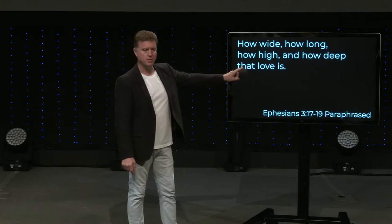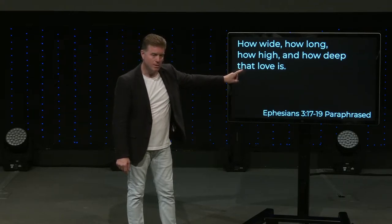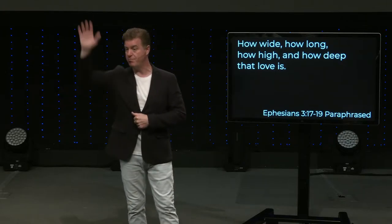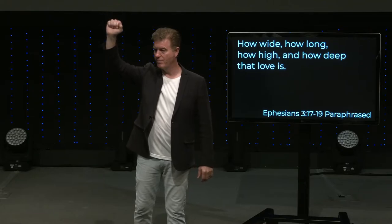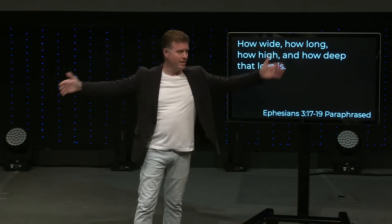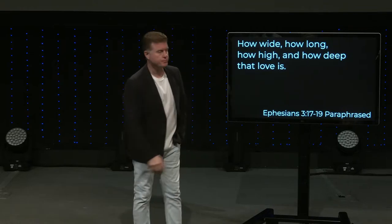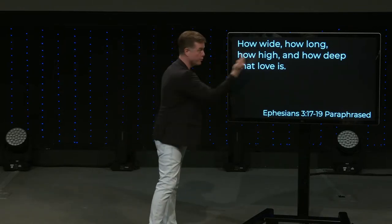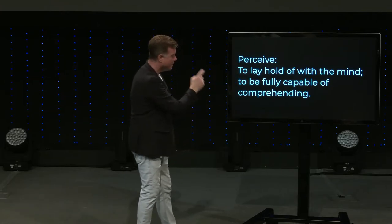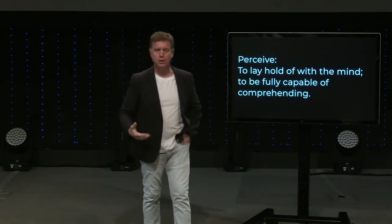that love is. Has anybody ever tried to tell somebody just how much God loves them? And it's hard for them to receive it because they know how bad they've been. But how many of you know God's love is higher? God's love is wider. It's deeper. It's longer than any sin that's in people's lives. When he said he wanted you to perceive this, this is what he was saying. I want you to lay hold with your mind to be fully capable of comprehending.